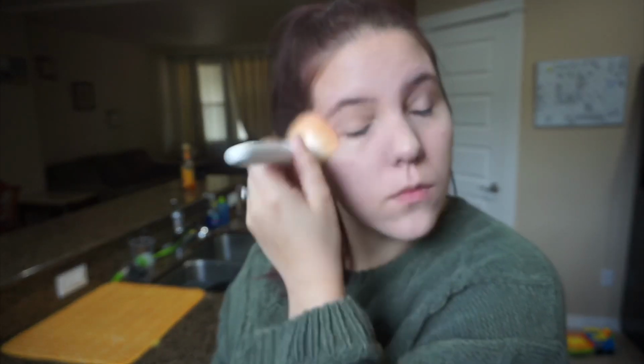Now that we have covered hydration and skincare, let's talk about makeup. You don't have to wear a full face of makeup every single day to look put together. You actually don't have to wear any makeup at all. Taking care of your skin will help you feel more confident on days where you are makeup free.